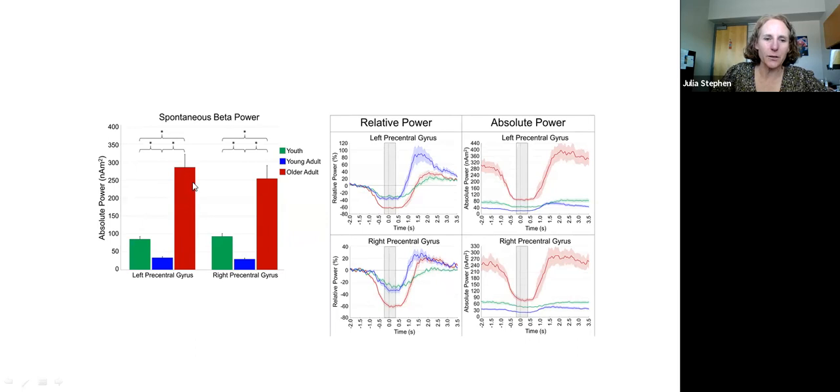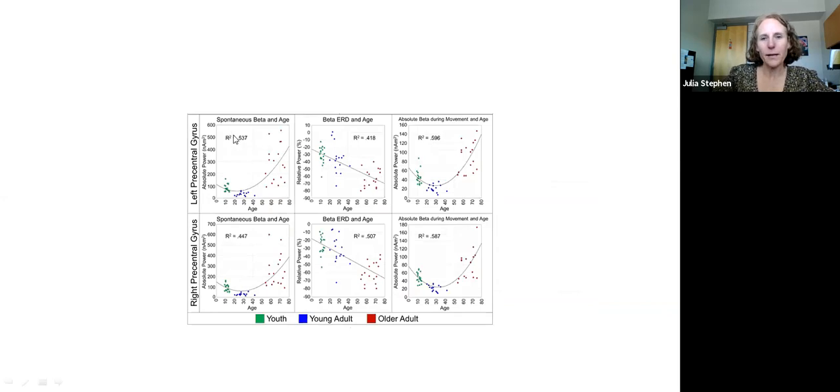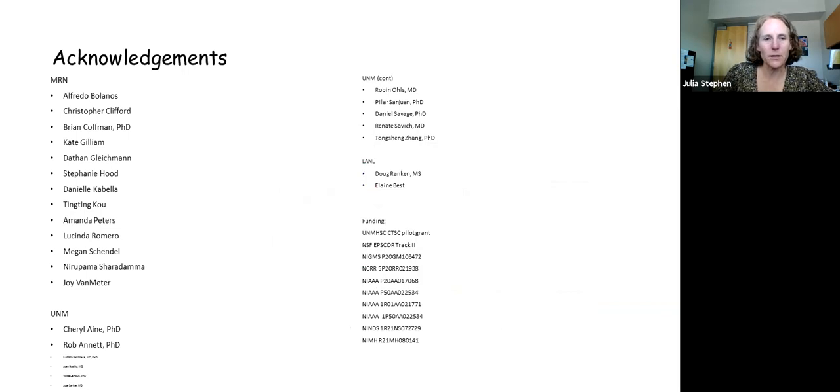What is interesting is that the older adults actually stick out more than the youth, but the youth are still significantly different than the young adults. So this is just demonstrating how dynamic our brain is across development, across the age span. And there are a number of different things that we could talk about regarding this, but we're almost done. So I just wanted to finish this out. So this is again just showing associations between those beta oscillations and behavior across those populations.